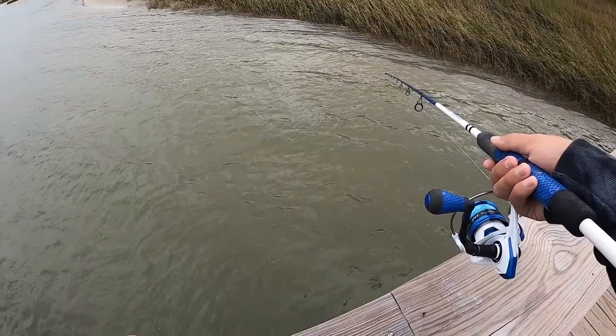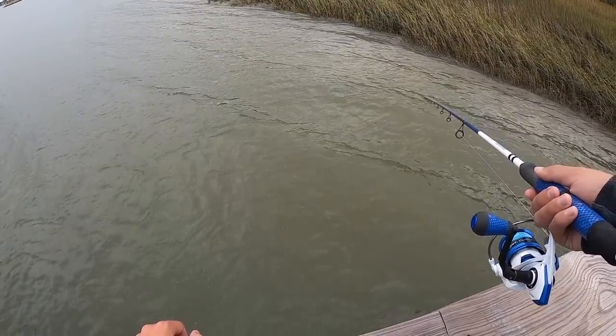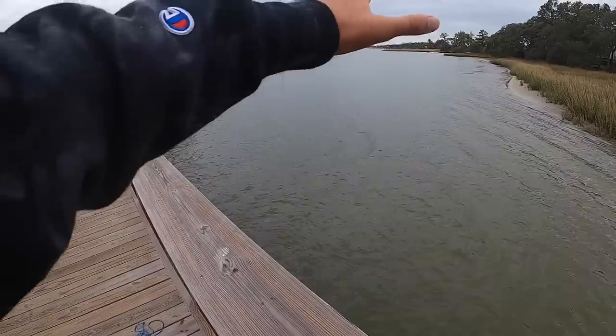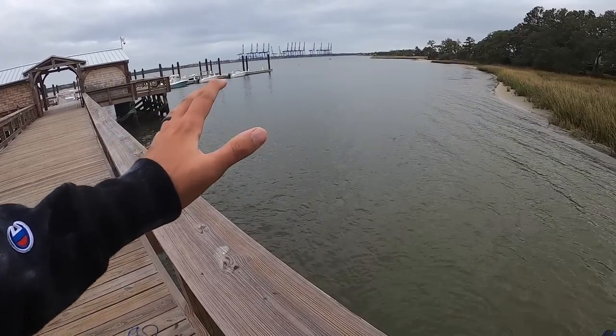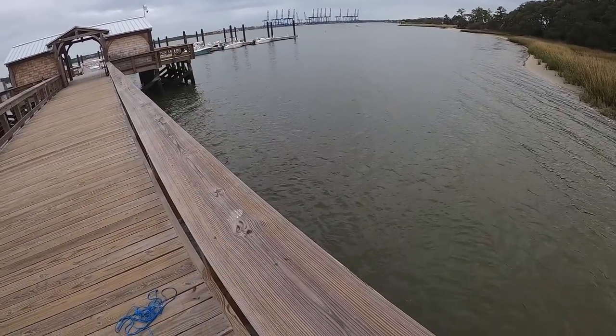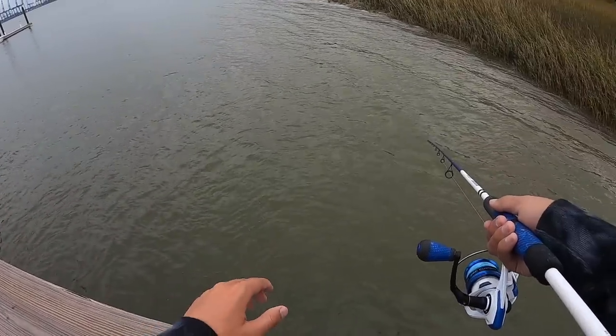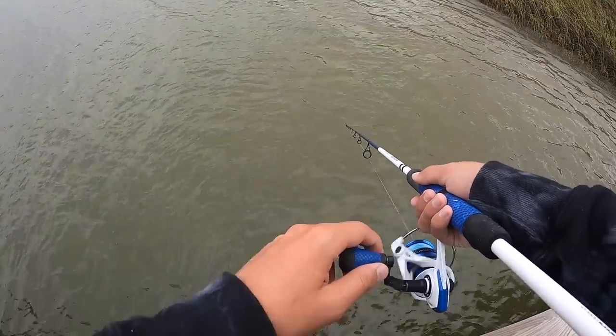Okay, so I don't know if y'all can tell, but the freaking wind is absolutely howling. It is ripping all this water that way. I was trying to find some spots to cast the shrimp where the wind wasn't whipping as bad, and it kind of looks like there's little eddies and stuff around these pilings. I have not got a single bite.